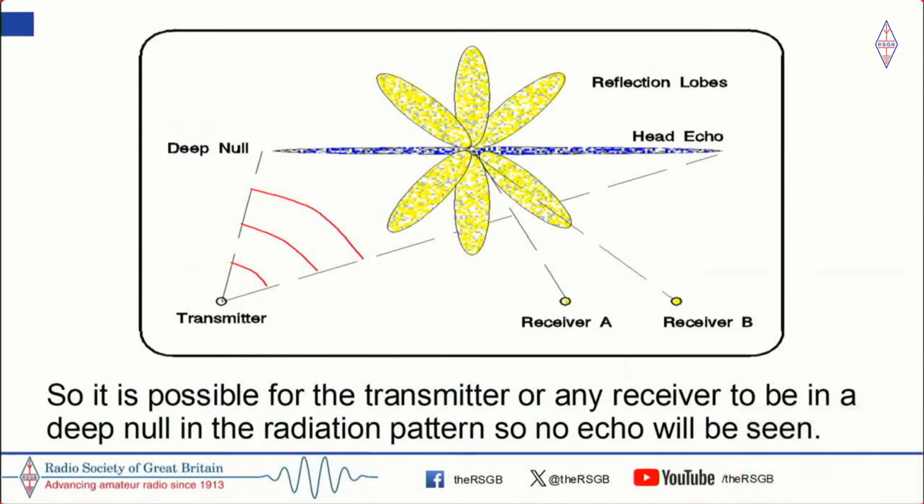So it's possible for the transmitter or any of the receivers to be in a deep null in the radiation pattern and so not see the echo. This is the highly directional nature of meteor echoes, or echoes from small meteors at any rate, at 6 meters.